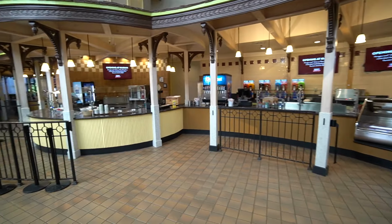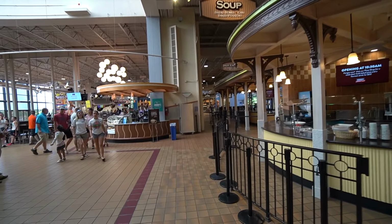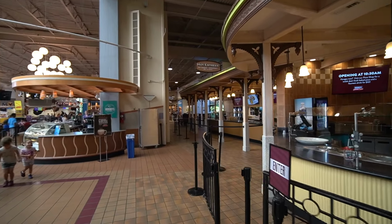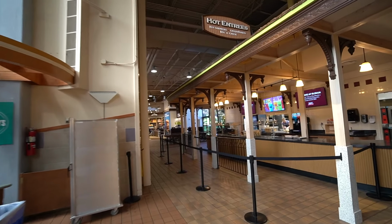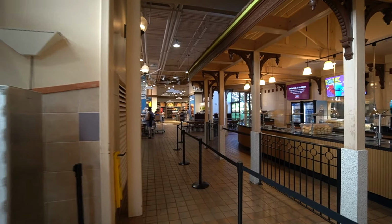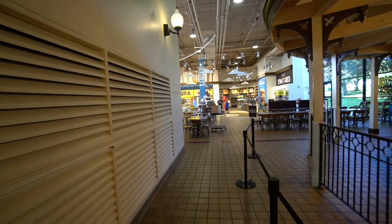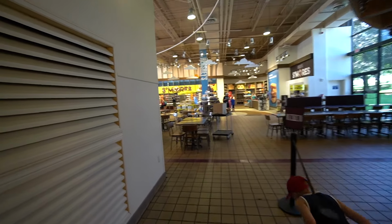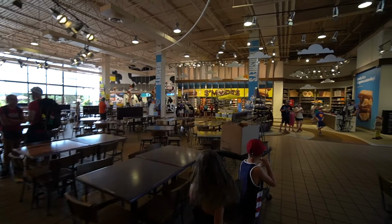So what we're gonna do now is take you through some of the shops, and show you everything else that they have to offer here at Chocolate World. So in here, come on, Reese. This is where you get off the ride, you turn to your right, and they have places where you can get soups. It looks like you can get hot entrees. They have a s'mores station over here. And a place where you can get milkshakes.